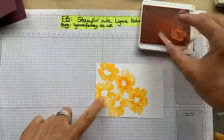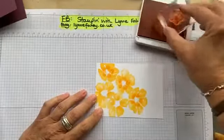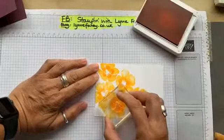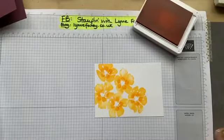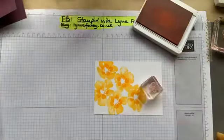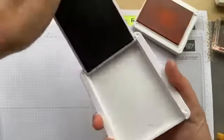Now you might want to leave it like that, but I just thought this looked really, really pretty with the extra colour in, and it reminded me of daffodils. Don't know if it does for anybody else, but yeah, so can you see how different that looks? So the next thing we want to do is use this centre. So I'm going to use the Blackberry Bliss for this centre.